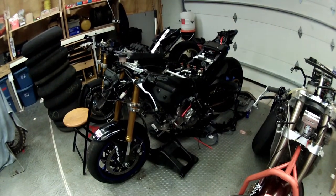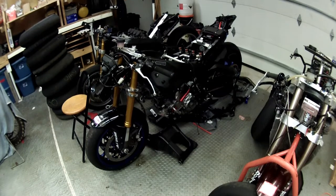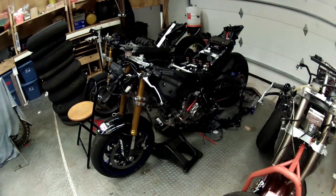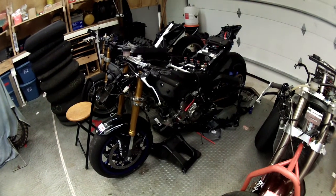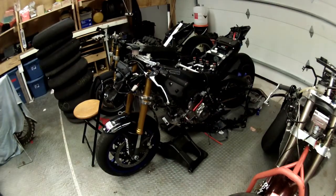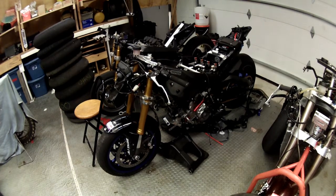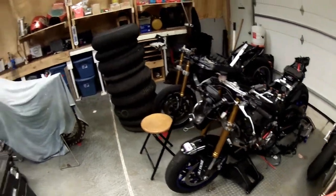Obviously right now that's not really an option with the way things are going, but that's okay. Once we're in the clear to start hanging out with people again, he'll be able to come out and pull that motor out of the crate and swap and install it back in this bike. That's a 2015 Yamaha YZF-R1, so it's a pretty cool bike.